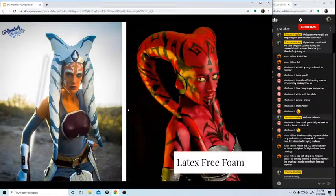So she sculpted a set of Togruta montrals, which are on the left, a Togruta, with her headpiece. These are called montrals and lekku, and then on the right, this is a Twi'lek, which is Darth Talon, and these are lekku as well. These are made from latex-free foam, so it's essentially like an expanding foam that you cure inside of a mold, and when you release it from that mold, it remains a little bit flexible.